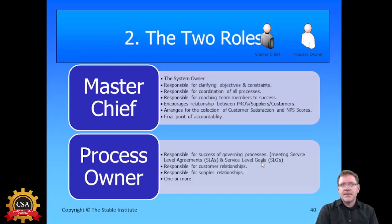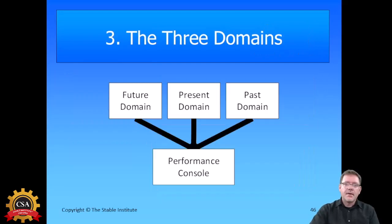All right, the second role is the process owner. And they're responsible for, you know, everything else. Process owners, finally, they're responsible for the success of the processes that they have stewardship over. And so with the Master Chief, they could come up with service level agreements or service level goals for their customer-facing activities. And they're also responsible for customer relationships, supplier relationships, and customer satisfaction scores.